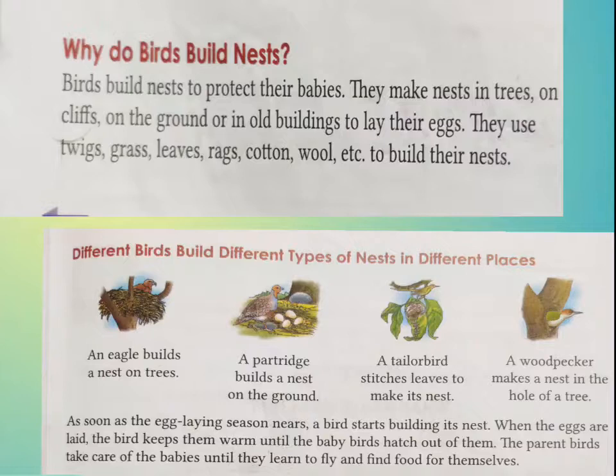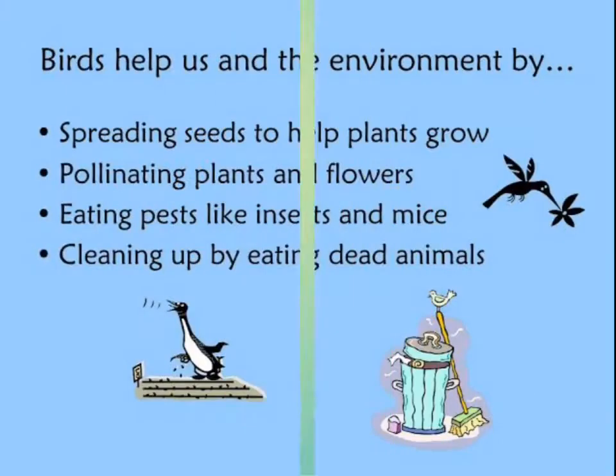Now, as soon as the egg-laying season nears, a bird starts building its nest. When the eggs are laid, the bird keeps them warm until the baby birds hatch out of them. The parent birds take care of the babies until they learn to fly and find food for themselves. So, children, when the eggs are laid during the egg-laying season, the birds keep the eggs warm until the baby birds hatch out of them. The baby birds come out of the nest, and the parent birds take care of their babies until they learn to fly and find their food themselves.